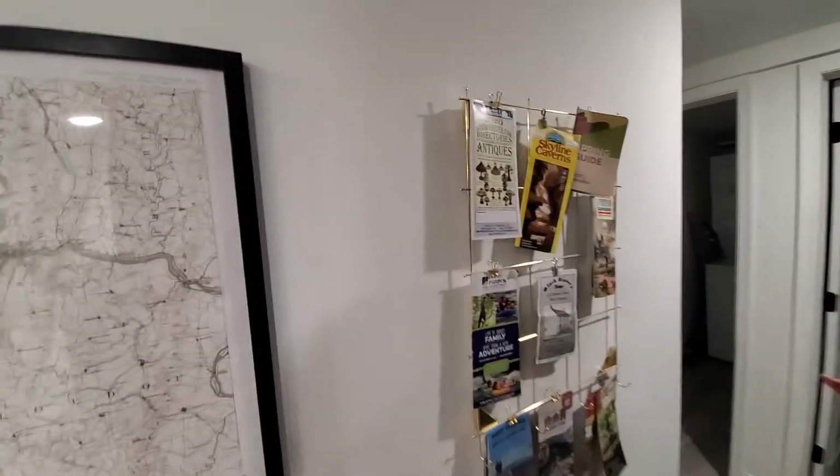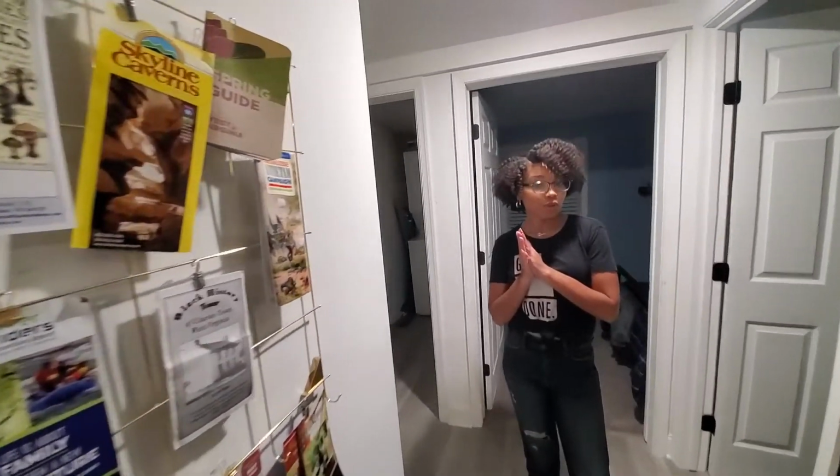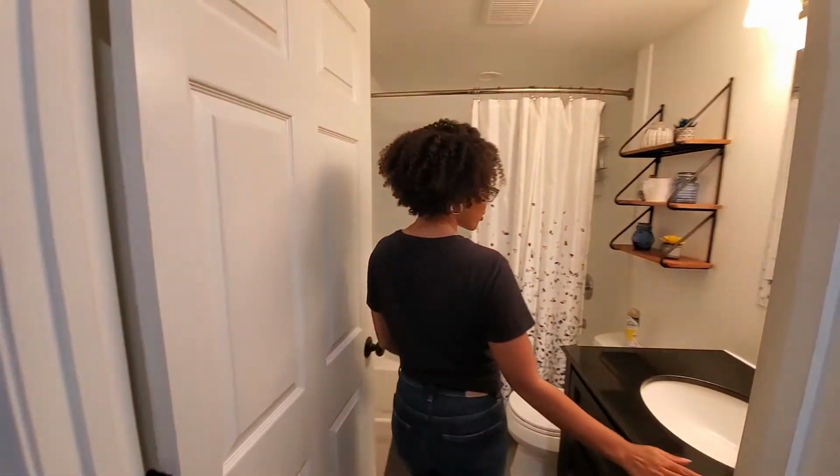There's so much to do in Harpers Ferry or West Virginia in general, but a lot of people don't know about it. I did not know about it until I started looking for a house here, so explore it if you haven't. Now onto the bathroom on the first floor.